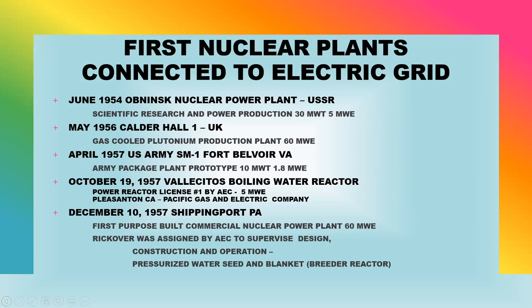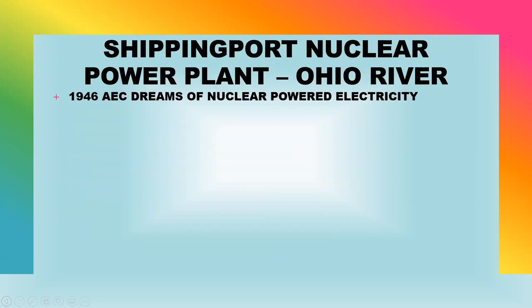Rickover was assigned by the Atomic Energy Commission to supervise the design, construction, and operation. It would be a pressurized water seed and blanket. So it was actually going to produce some plutonium in the blanket. The inner circle of the pressure vessel, the reactor core, was the uranium. But as we learned before, uranium fissions with thermal neutrons, and the fast neutrons have to be thermalized. But if you put some more U-238 around the edge of the reactor, you can let some of those neutrons escape and be absorbed in the U-238, and you'll end up later with some plutonium-239. And at that point, they needed to get more plutonium-239 to build up the weapons program.